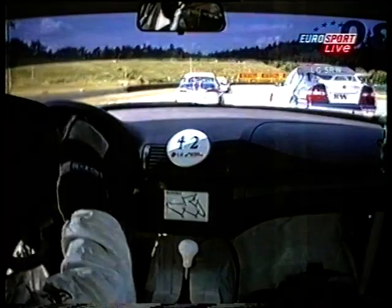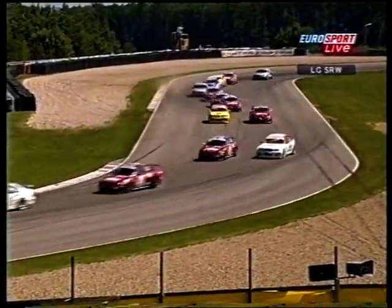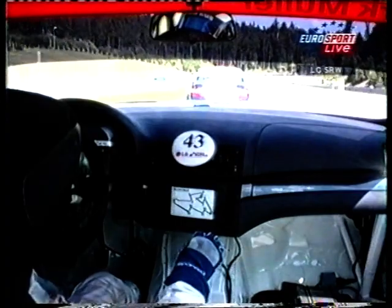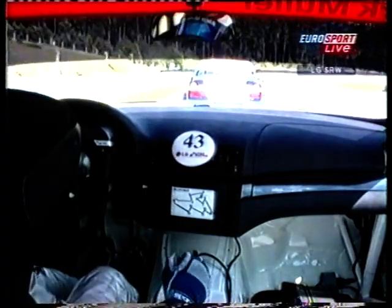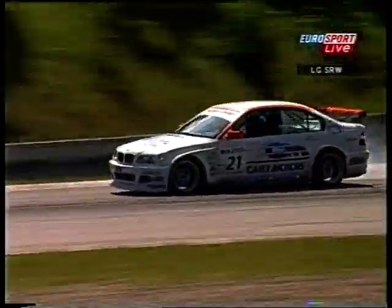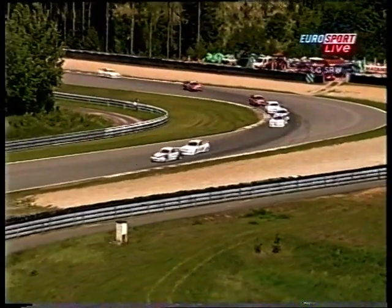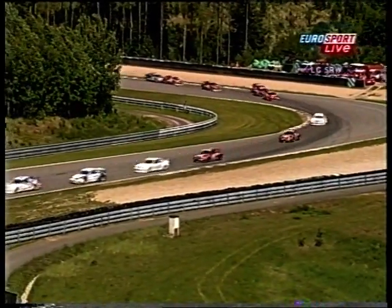And now we're on board with Jörg Muller as his teammate and compatriot and namesake Dirk leads the race away from the front of the grid. Well, in fact, he's not. There's Garcia. So Garcia managing to hold on through the first couple of corners. Dirk Muller had a lunge at him off the grid, but looks like the BMWs are fairly much in control here. 5 white cars leading the field, Robin.